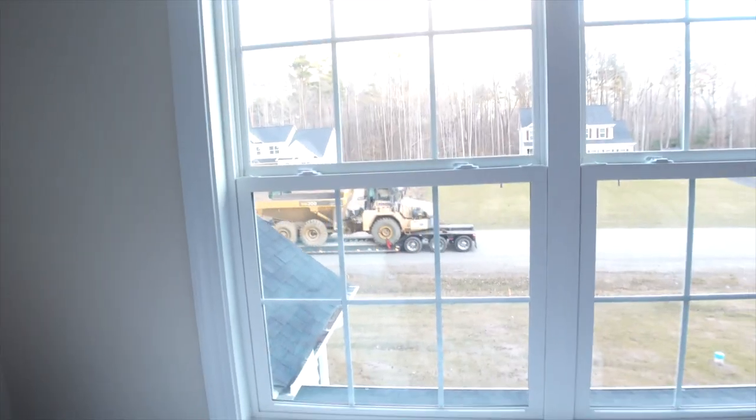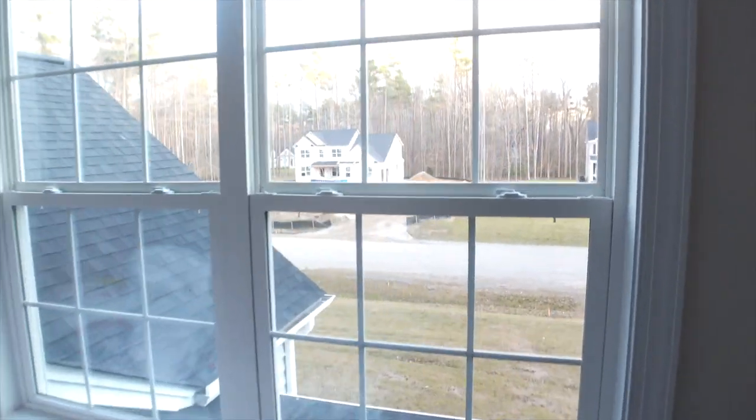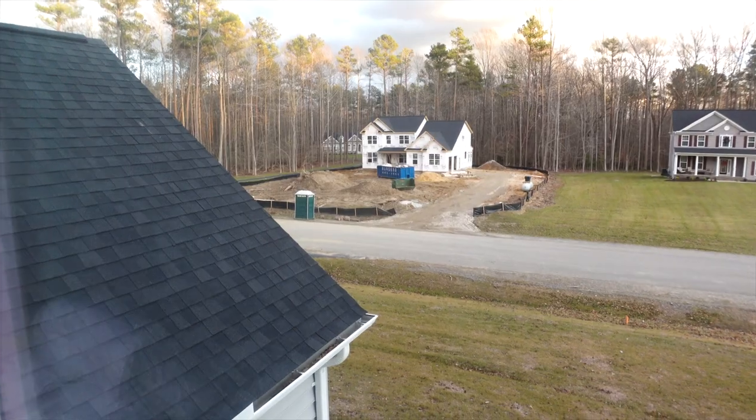Actually, what I'm gonna do is show y'all the closets first. That's Bernie snoring. He just got home from work and I guess took a shower and now he's asleep. Oh, look, there's a whole tractor going by the house. Oh, I didn't get to show y'all this house across the street recently. It is almost done. That's crazy.